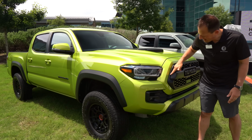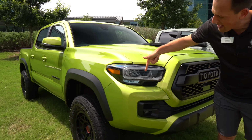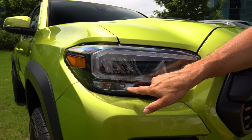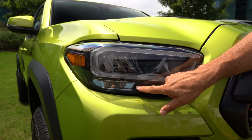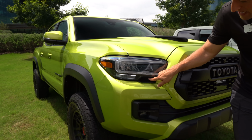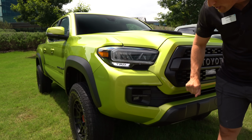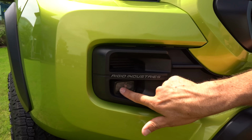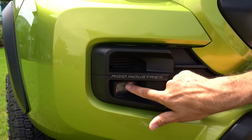When you come to the headlight design, you'll notice that we got the LED headlights, LED daytime running lamps. Look at the way they brought that TRD badge that's gonna illuminate in there at night, looking really slick. We still got some fake venting up here and down in the lower corner, so we are gonna zonk that, but one thing I'm definitely not gonna zonk are the addition of the LED Rigid Industries fog lights.